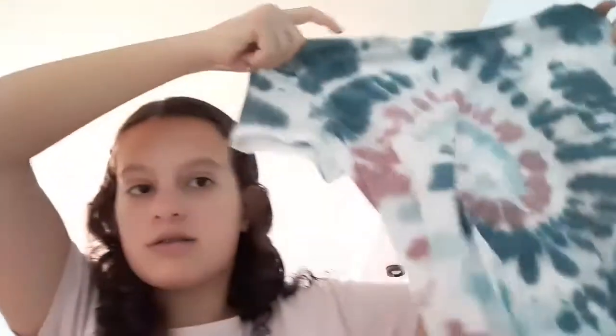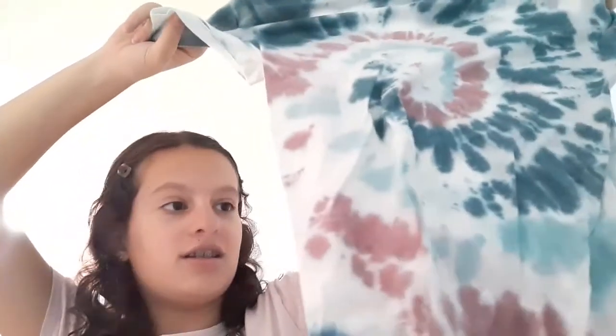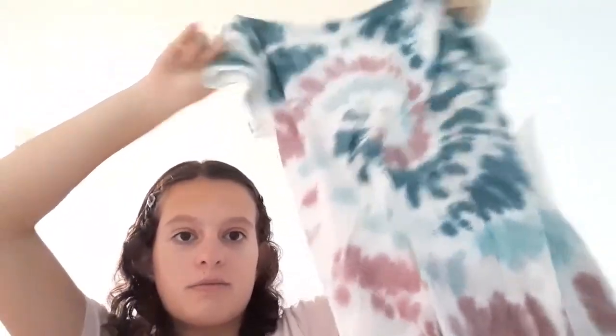Okay, so here's the first shirt. It's a tie-dye shirt, of course, short sleeves. It's got like turquoise, then a light teal and a pinkish color.